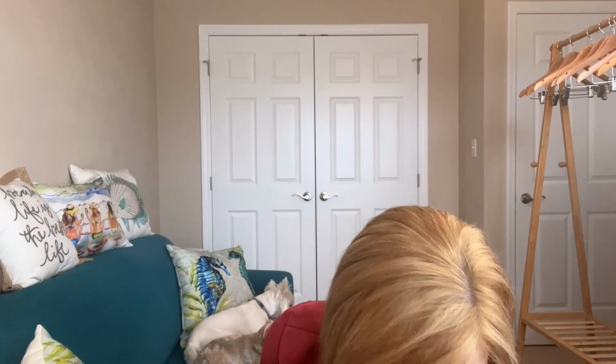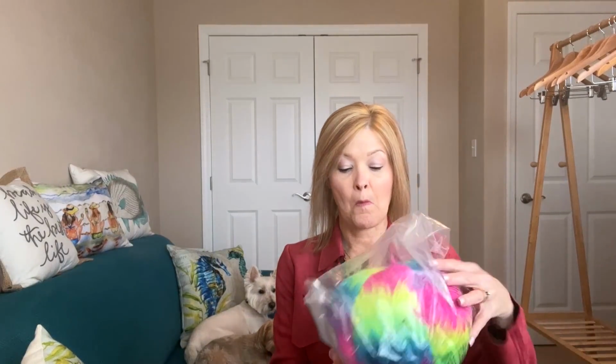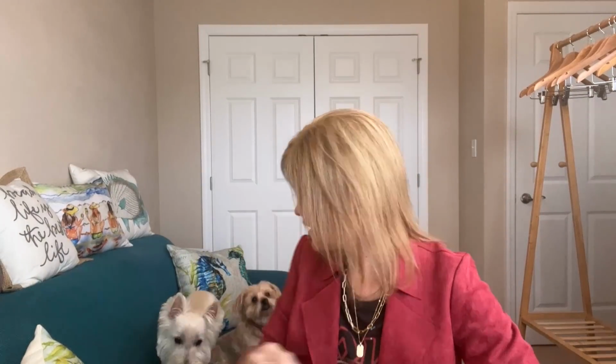So the first one says, Wyatt, this is for completing all your tasks above and beyond expectations. Your bug catching and rolling down hills is an added bonus. A++ for performance. So wait till you see this. First up, it's a huge fur ball. Wyatt, what are you gonna do with this, buddy? He sees it now. What are you gonna do with this?